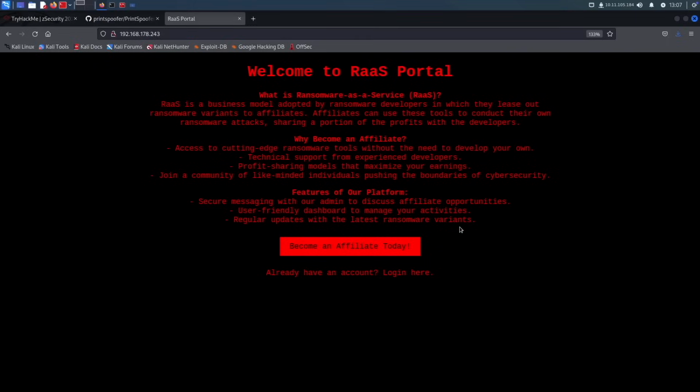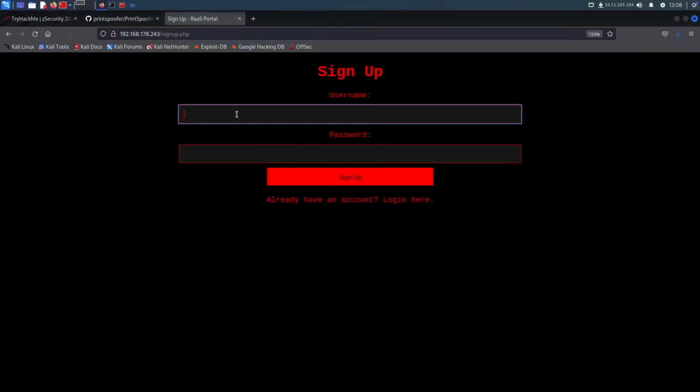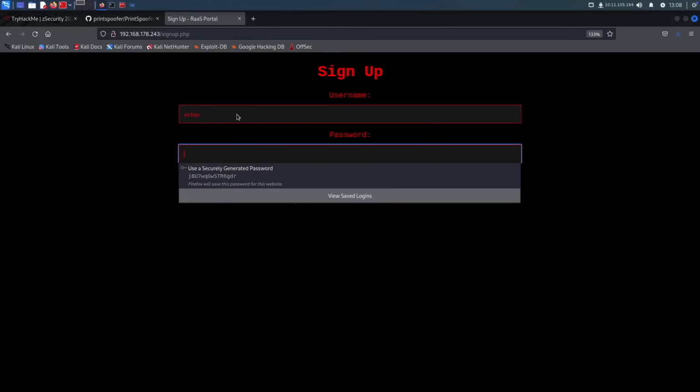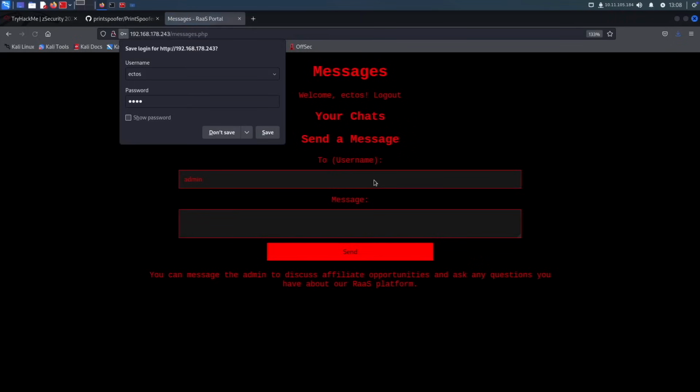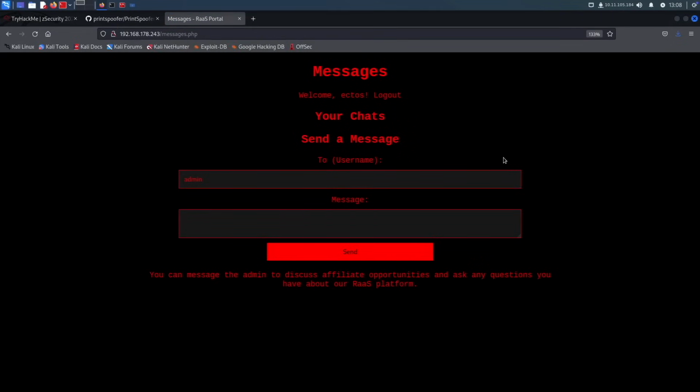Let's go ahead and create an account on the platform and see what we can get. I'm gonna call my user Iktos, and then I'm just gonna use a random password like 1234, and then sign up. Don't save, and it looks like we're in. It says welcome and my username, and then we have a list of my previous chats, and it seems like we can send a message to someone. It says you can message the admin to discuss affiliate opportunities and ask any questions about our Ransomware-as-a-Service platform. So we have the option to send a message to the admin.